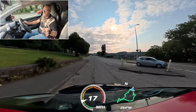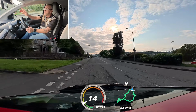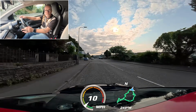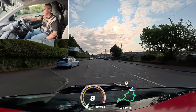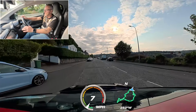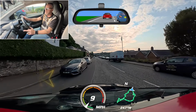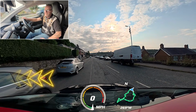Now then, last time my student did this, they did a parallel park, okay? I'll do a quick one. I'm going to pull up next to that Mercedes over there in front of us and we'll do a quick parallel park. Right, watching this guy coming towards us, okay? I'm going to pop a left indicator on, checking my mirrors, about a metre or so away from him. I'm only doing it because my student did it the other day, okay?